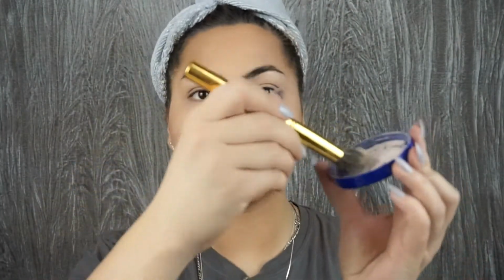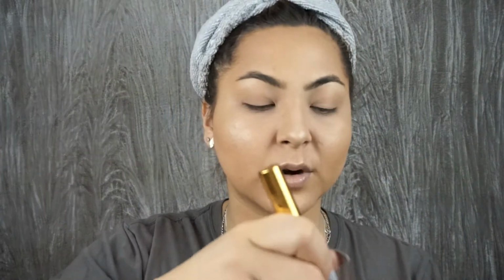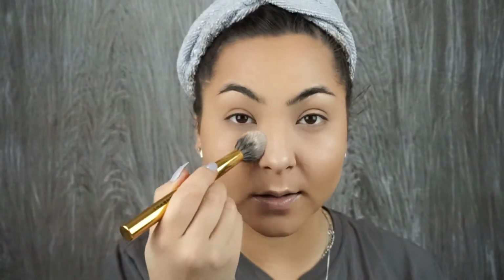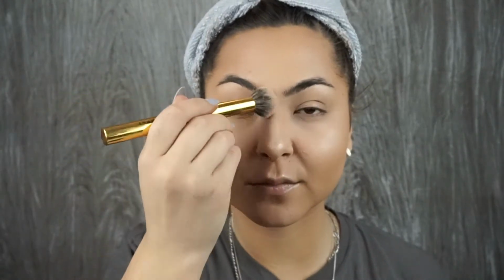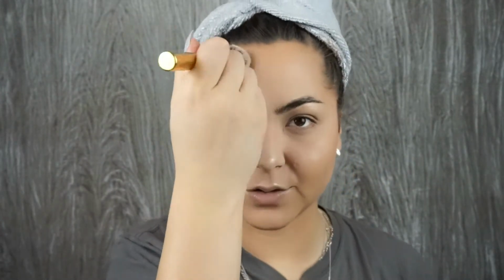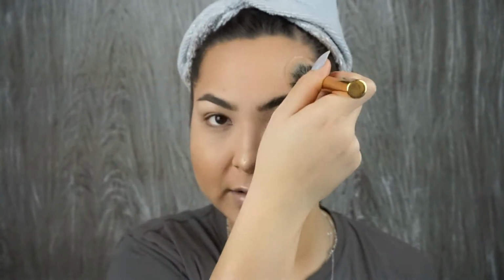To powder under my eyes, you already know the drill. This is the Rimmel Match Perfection loose powder in transparent, and I'm gonna go with my Morphe. Oh wow, this is ripped off, so I don't know what that brush is. So it looks like so. It's like tapered on top. Just gonna go in the cap where I've distributed the product and lightly go under the eye. And then just wherever I put concealer, really.